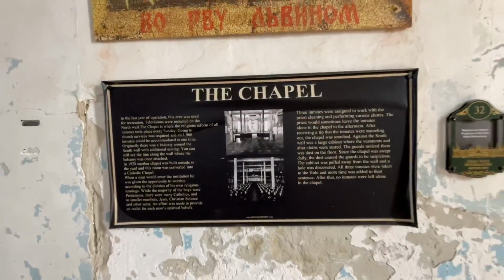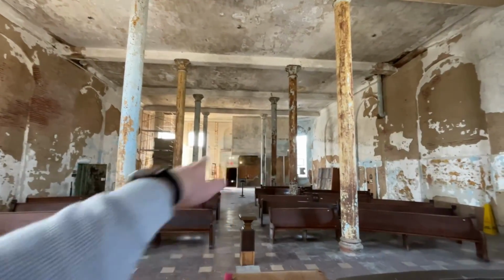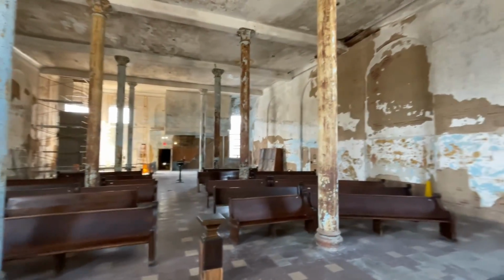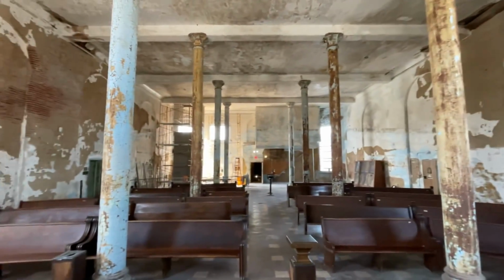There was a larger place up top. The upper levels used to be there. Not anymore. You can kind of see along the walls going up a little bit that's where the upper area used to be.